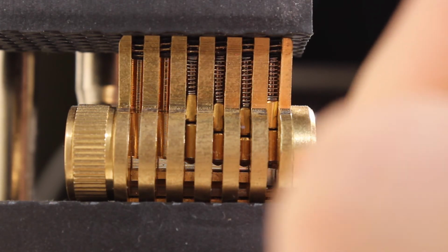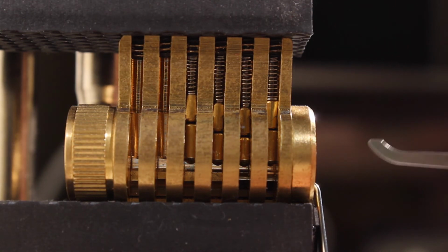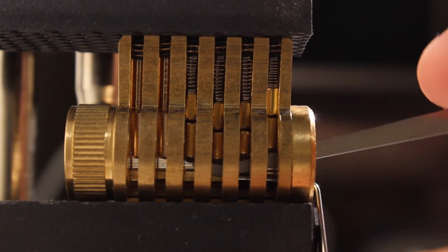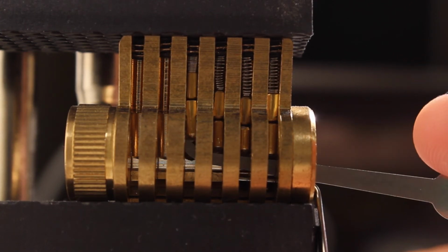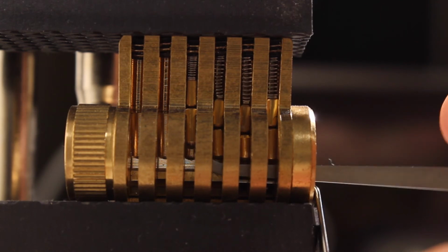So first we're going to put in our tension tool like we did last time. And I'm just going to use a regular hook pick. I'm going to insert the hook pick, and you can see it pushing up on the individual tumblers. You rotate it back to manipulate the individual tumblers like so.